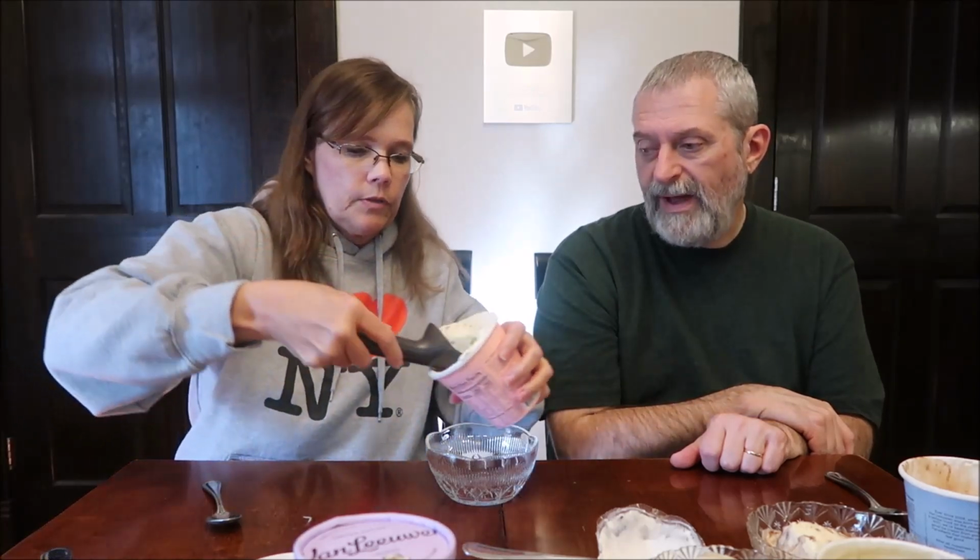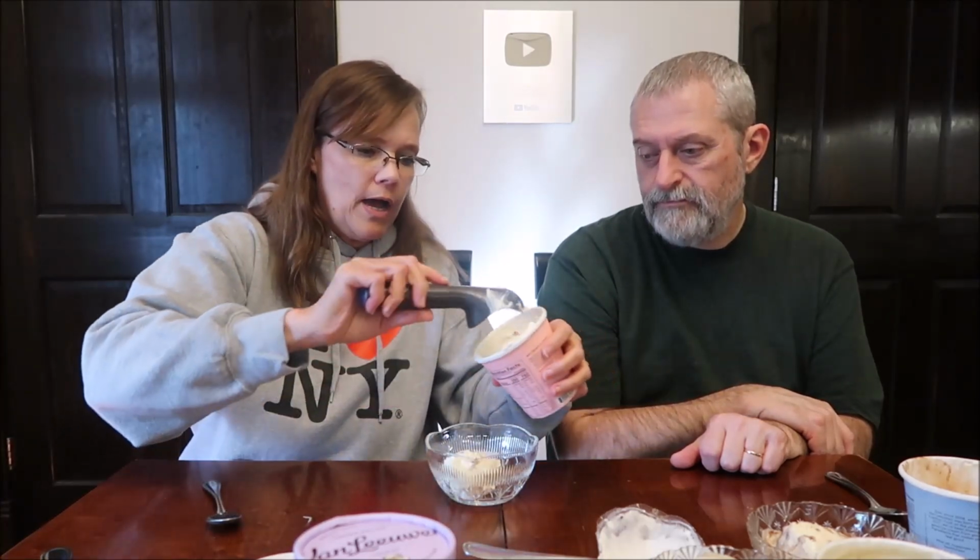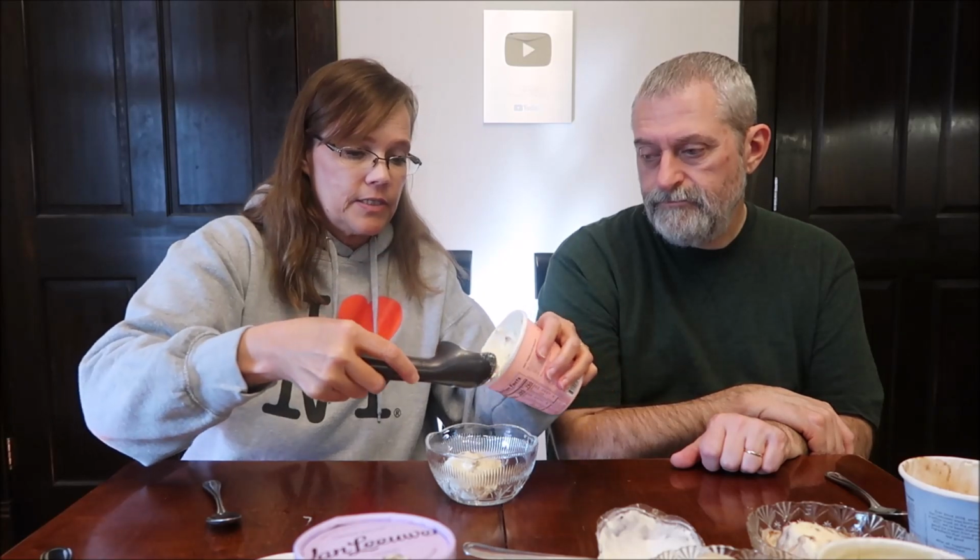Okay, this is Key Lime Pie, and it is key lime ice cream made even gooder with pieces of graham cracker crust. So 290 calories for 2/3 cup or 760 for the container. And there's a lot going on here. It's a lot of graham cracker here, which I like to see. I like to see a good pie crust. Yes, oh wow. Yeah, this is exciting.